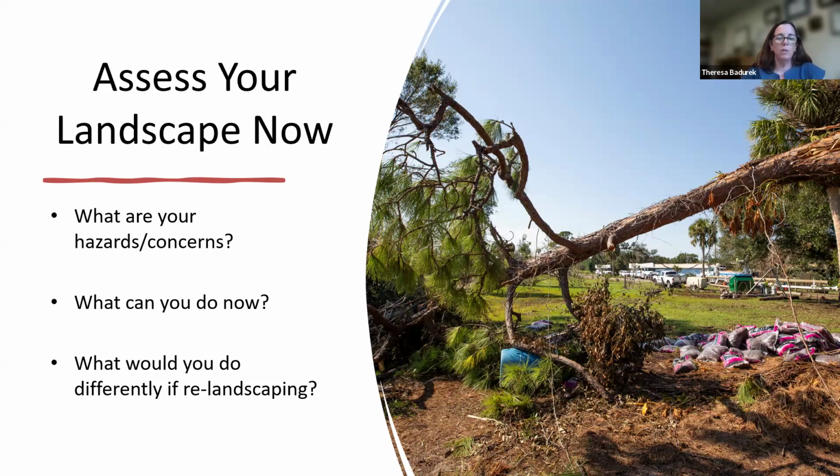The other thing is, what can you do now, before a storm approaches? What can you do in the landscape to make it safer before a storm comes? And then you can also begin to make notes or mental notes on what you would do differently if you had damage, like from the last storm. Let's say you're looking at re-landscaping and you're hoping to prevent creating future problems for yourself. Now is a really good time to do that.